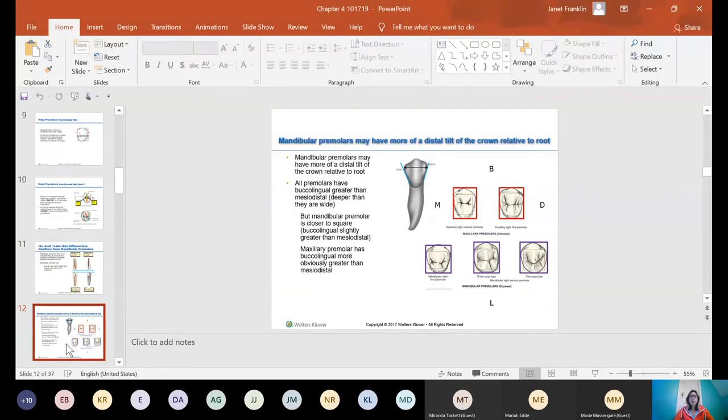Mandibular premolars may have more of a distal tilt of the crown relative to the root. So this is a picture of a picture perfect premolar. And you can see there's a little bit of distal crown tilt. So here's the cusp ridge is shorter on the mesial than the distal. And it tilts more to the distal. In other words, this curve right here is bigger than this curve right here. Can everybody see that? This has almost like a bend right here. And this is more straight.